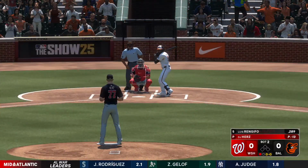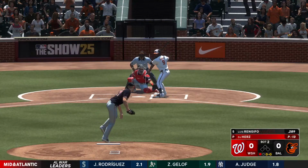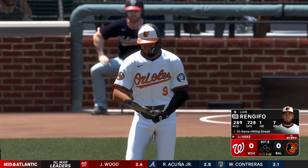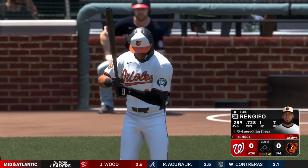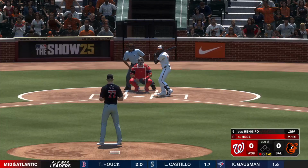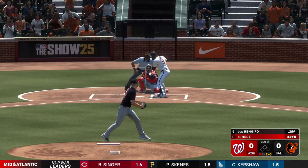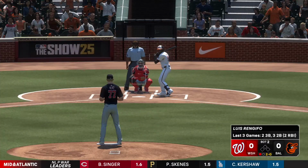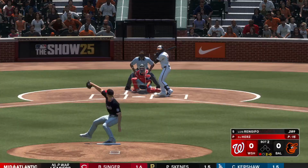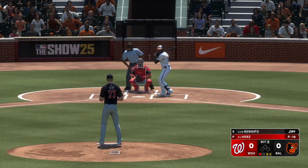And now it's the switch hitting second baseman, Luis Rengifo. That one misses. Ball 1. One down, base is empty. That's off the inside corner. Ball 2. He's been raking in recent games, and a big reason why, getting ahead in counts. He's been able to do that consistently, and you see the results.